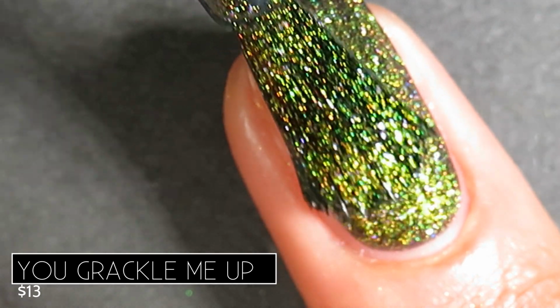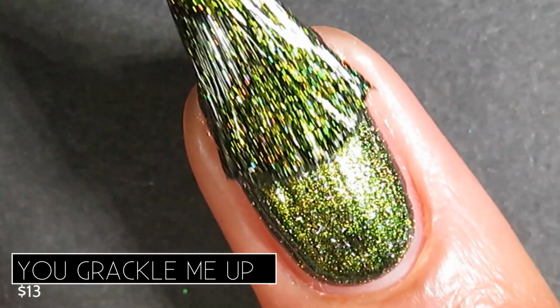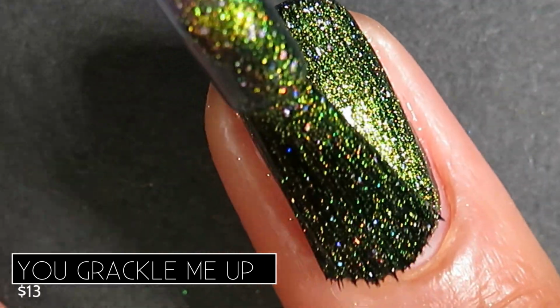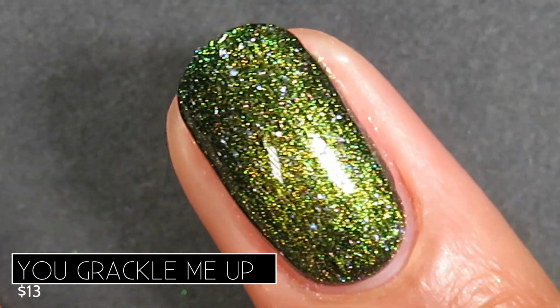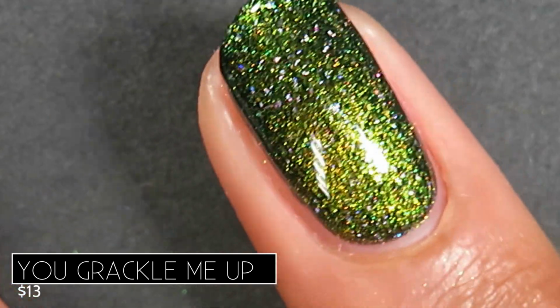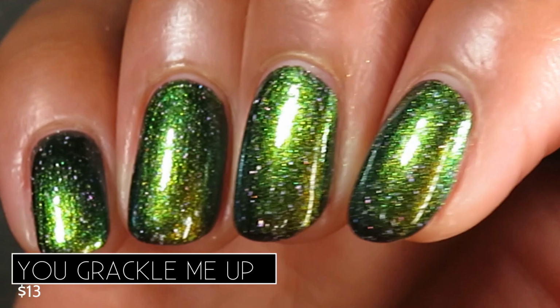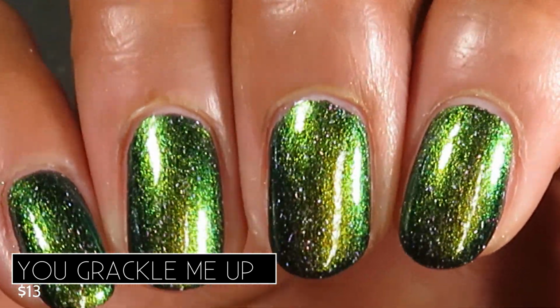So check out the application on this one. Oh my goodness. So beautiful. We're getting a ton of that green shimmer in the bright lighting. The base is super deep with this one. It's borderline black, but you can see in most lightings that it is not a black, that it is a deep navy blue. So here's what it looks like under my studio lighting.